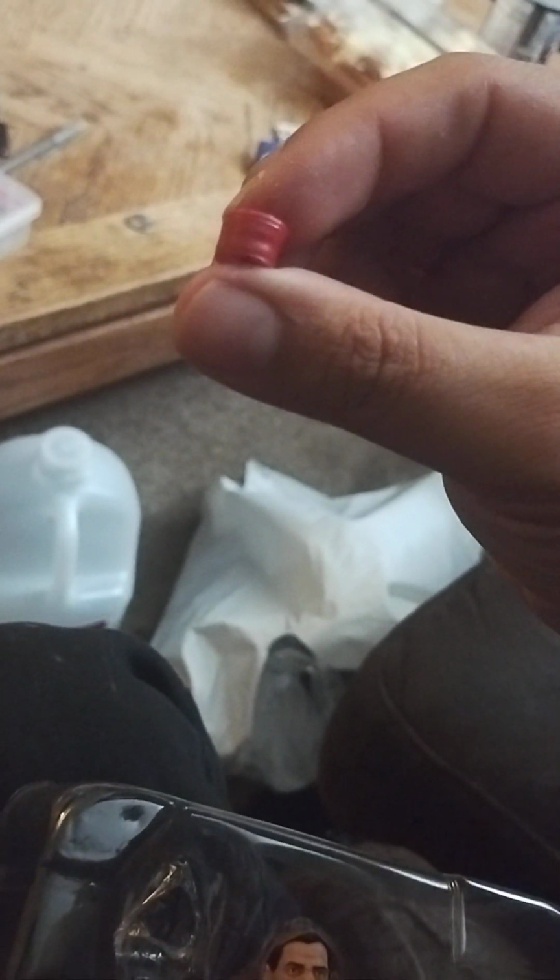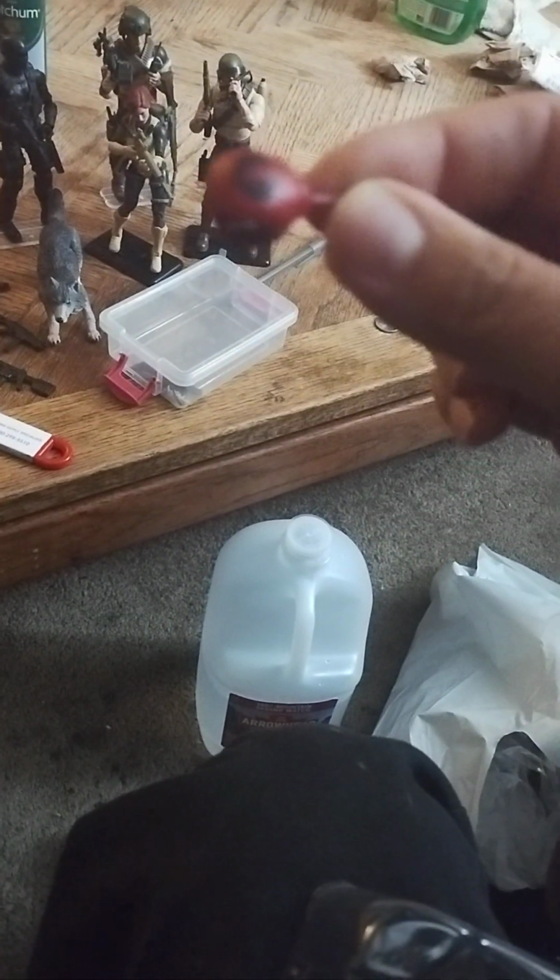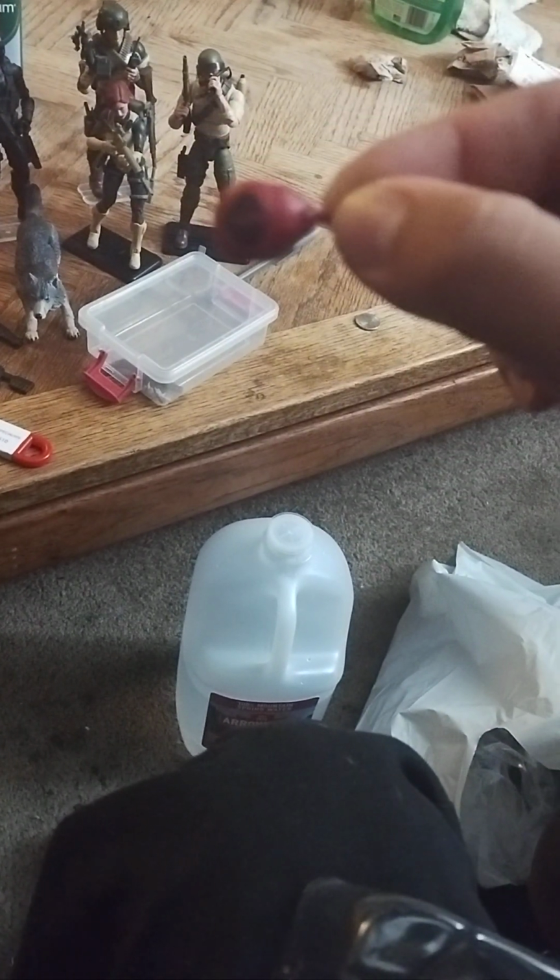Can't get a good shot of it. There you go. There's not really any texture on it. It's just a wristband with a simple seam design sculpted into it. And here's his right boxing glove. It's got a beautifully done Cobra symbol.